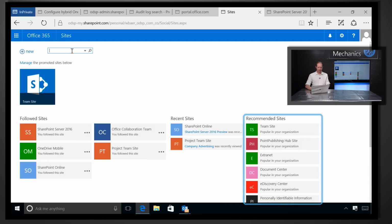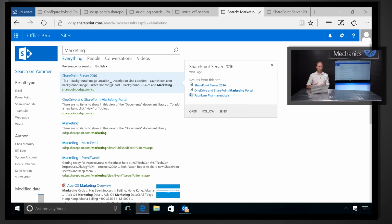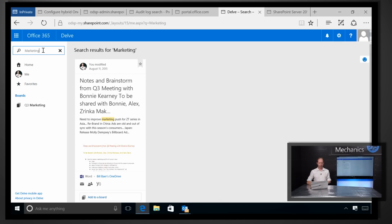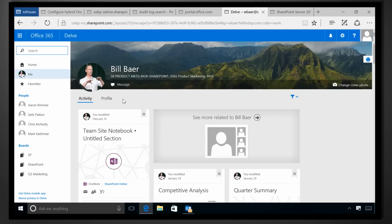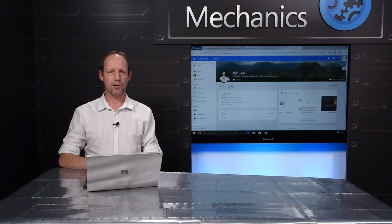Similarly, for aggregation purposes, hybrid search enables you to discover content across both Office 365 and your on-premises deployments. So I can search for terms such as marketing, and I can retrieve content from locations both on-premises as well as Office 365. It also opens up the opportunity to leverage the Office Graph and Delve against your on-premises content. So I can perform the same search query for marketing, and I can return documents across Office 365 and SharePoint Server 2016. In addition to that, as we discussed earlier, you can also configure your hybrid deployment to support redirection of your profile to Office 365 as well. These are an example of some of the great hybrid options that are available in SharePoint Server 2016.